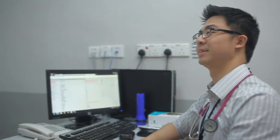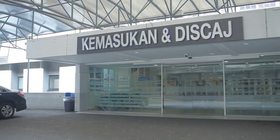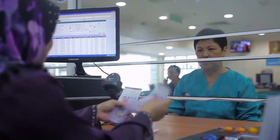The nurse and the anesthetic doctor will examine you and talk to you about the anesthesia. If you have any questions, this will be a good time to ask. During admission, proceed to the admission counter on the 2nd floor of Menara Utama. Register there and pay a deposit of 500 ringgit. If you are a government employee, produce your guarantee letter.